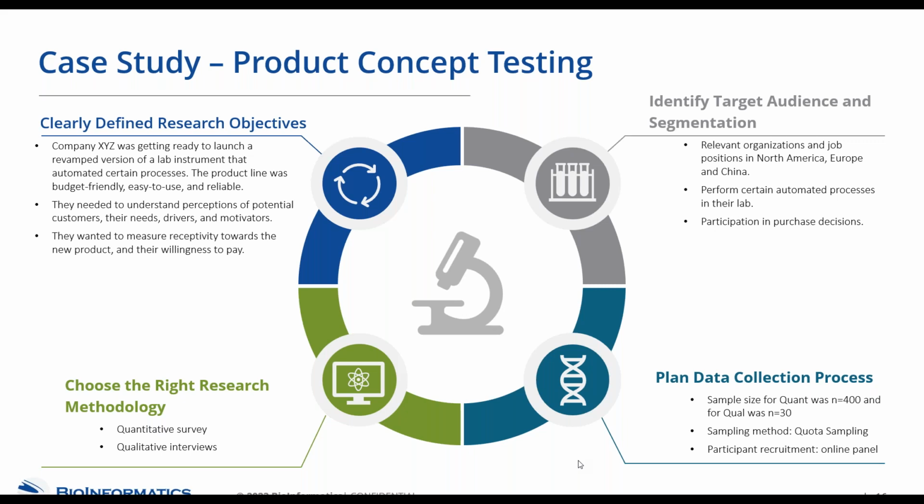And we were going to touch on really the purchase process and the price. So we wanted people that were involved in making purchase decisions in the labs. The sample size that we decided would work best for this was 400 people for the quantitative survey and 30 qualitative interviews. There were quotas on how we sampled those, and we relied on our science advisory board for doing the recruitment.